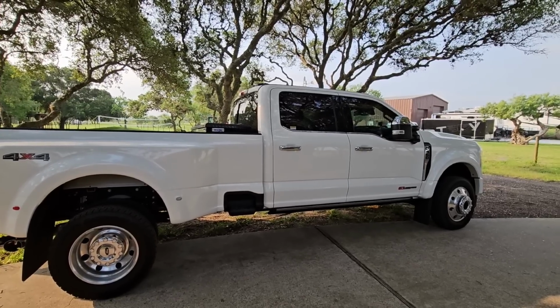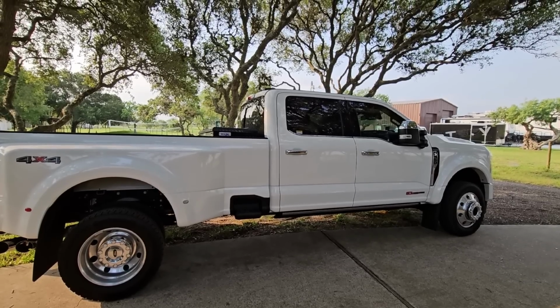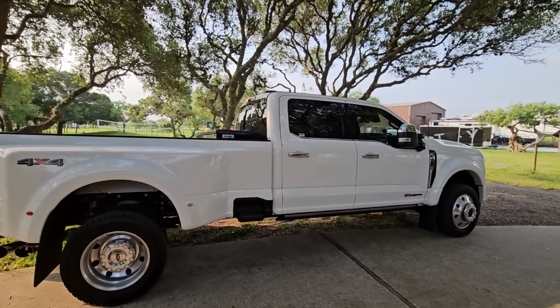Most of them were subtle. Most of them were upgrades that didn't involve lifting the truck or putting big, huge tires and big, huge wheels on it. They were what I would consider to be very functional upgrades.